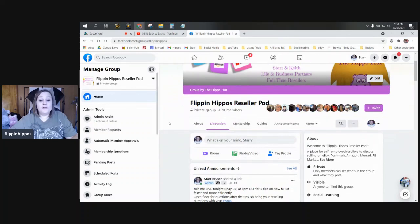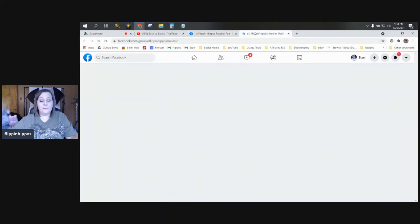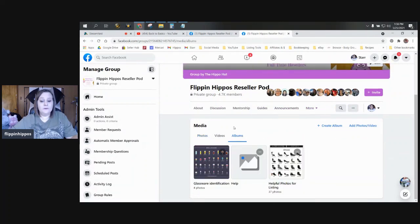So once you're in the group, now this is on the desktop, so it's probably a little bit different on the phone, but you'll get the gist. Go over here to where it says More, hit the drop down, go to Media. I'm going to open it in a new tab. Once you're in Media, go along the top here where it says Photos, Videos, go to Albums.